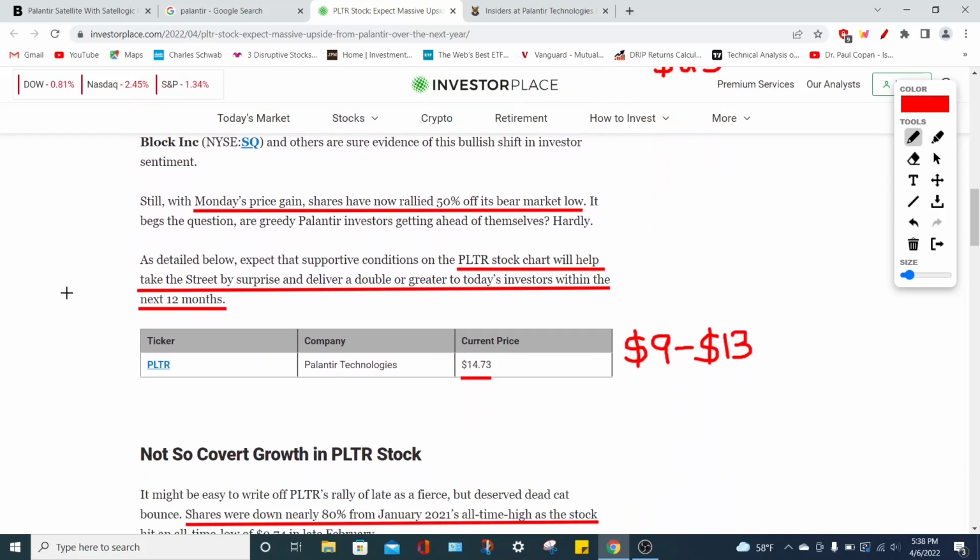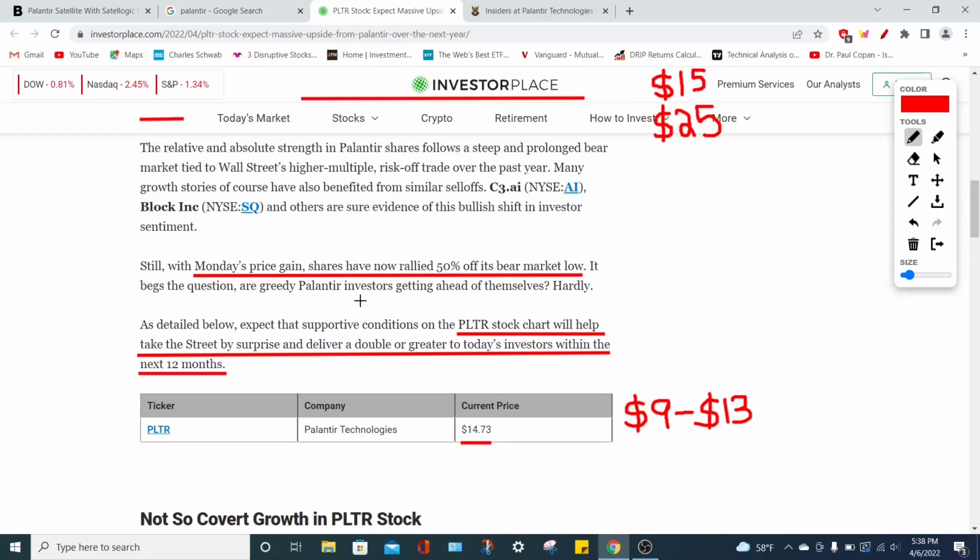We're going to start off with its overall price gain and why it has rallied back nearly 50% since its low when it was trading around $9 per share. Most analysts right now think that the stock is going to be very volatile between the $9 price and the $13 price. However, if the company can break above around $15 per share, we could see the stock almost double according to this author and according to Morningstar.